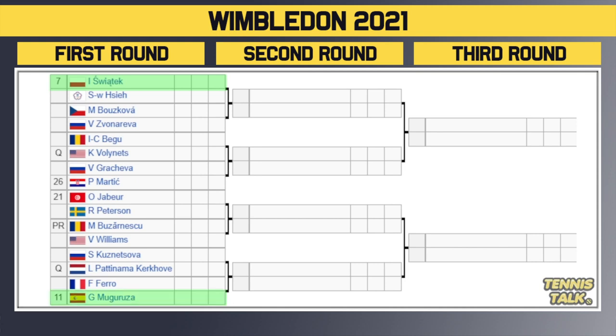Also Muguruza, former champion here as well. How will she play at Wimbledon this year? And I'm looking out for Jabeur as well. Just won a title on grass a couple of weeks ago. She is in some form and confident. Very interested to see how she does this year as well on the grass.